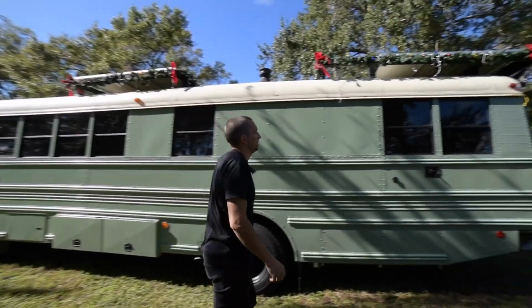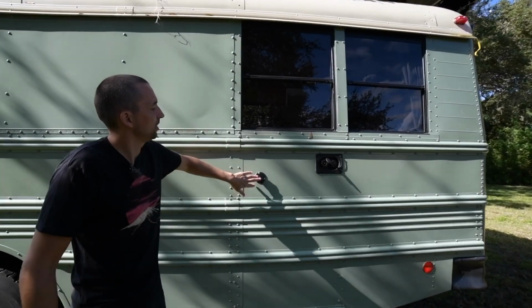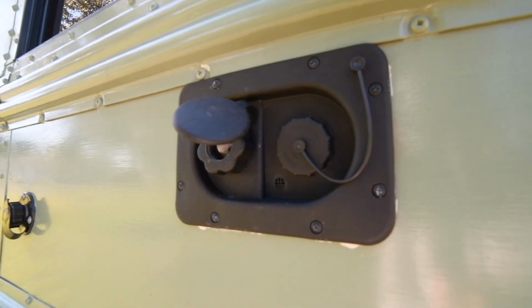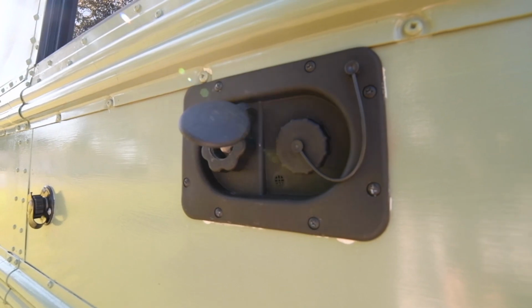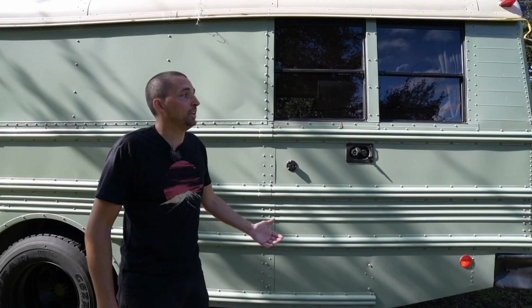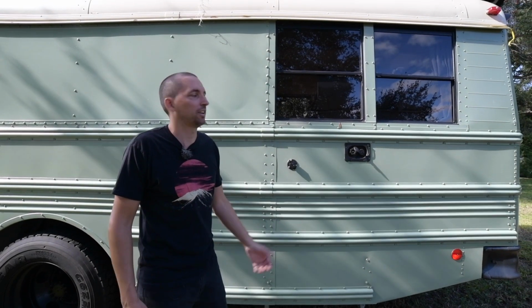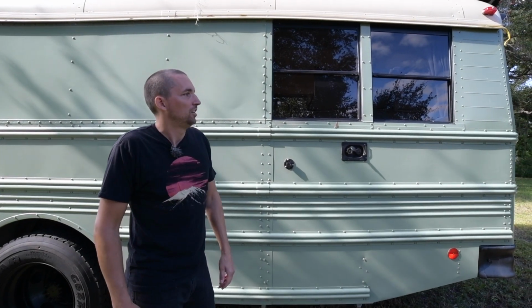So over here, this is for our water. If we can plug in here, this feeds directly through the house with a hose, or this one here fills our water tank. I don't like to keep too much water in there just because of the weight. You know, 80 gallons times, I think it's 7 or 8 pounds per gallon, so that can add up quite a bit. And then under here we have more storage.